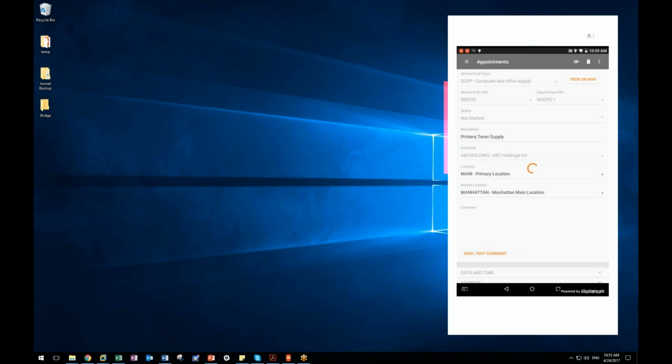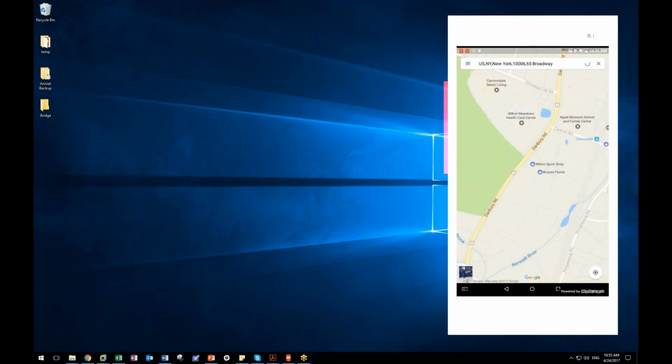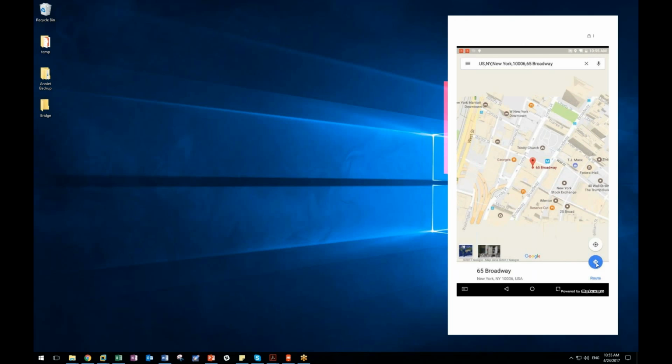So if I click here, you can see that this has opened my Google Maps application, and from this point on, I could easily click on the route option, and this will give me the best route from my current location to the customer location.